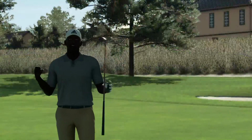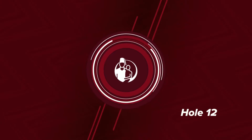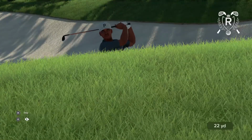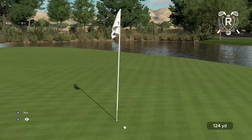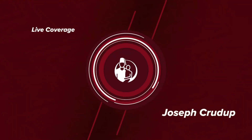Well, they've got their eye locked in. Look at that approach shot against Ricky Fowler as well. Let's catch up with Ricky Fowler. Quality shot, that one. Let's get back to it, shall we?